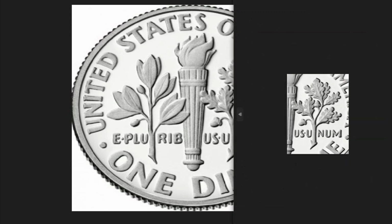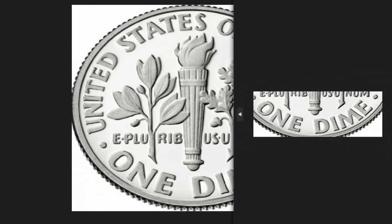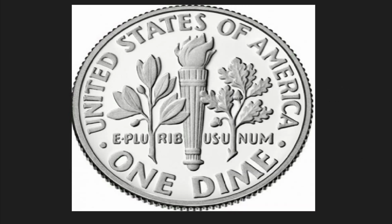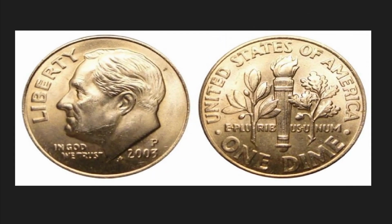Together they symbolize peace, freedom, and victory. Up, the inscription "United States of America." Down, the nominal value of the piece, 1/10, 10 cents. The 2003 coin had a circulation of 1,125,000 pieces. Composed of 0.9 grams of silver.